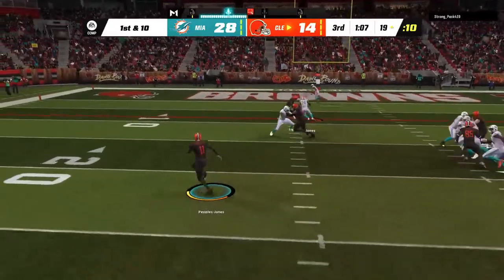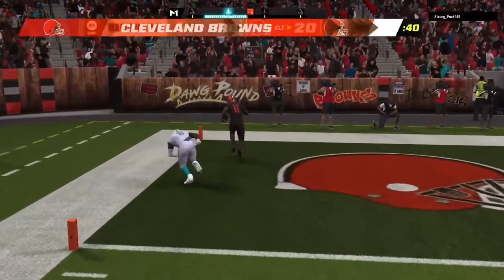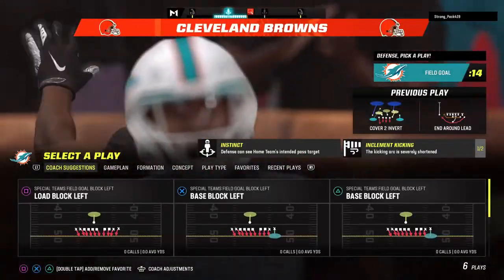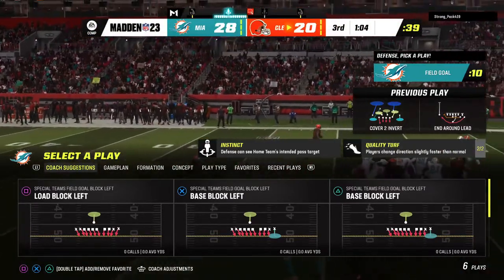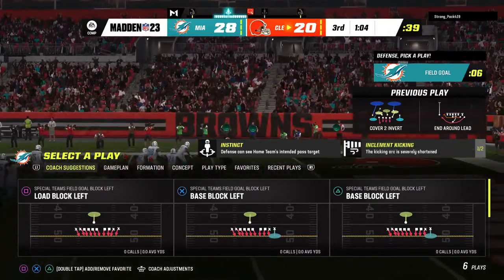Well, now they'll try the end around. And he'll take it into the end zone for a Browns touchdown. Donovan Peoples-Jones scampering home from 19 yards out. And the Browns have got it back to within a score.